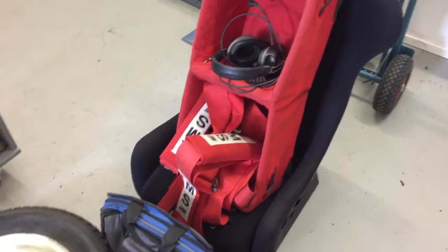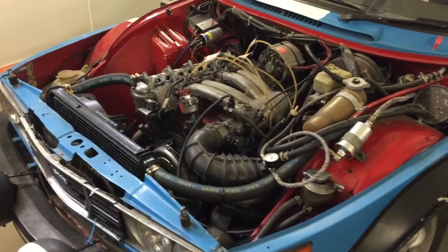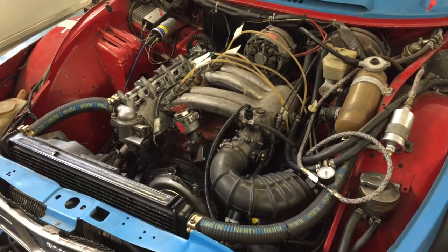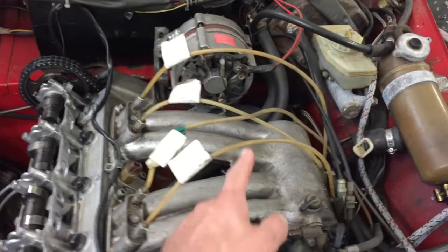And I have a small tire show, but I will get back to that too. Just a sec. We still have the issue with the engine. It starts like a dream, and the idle is okay, but the torque is missing totally. I even changed the old injectors and these fuel lines, but it's still the same.